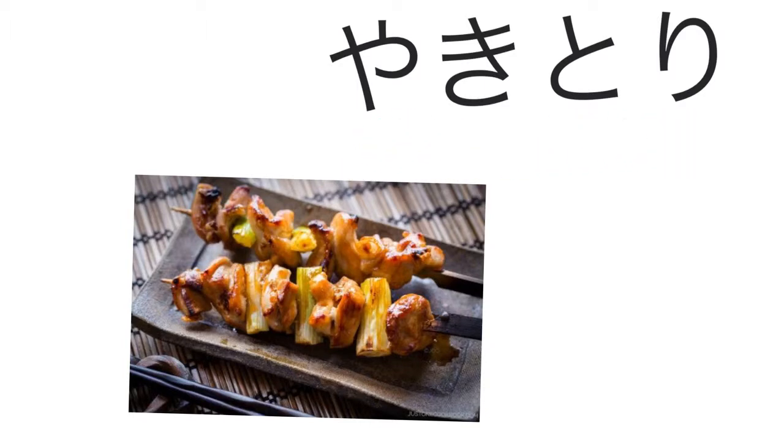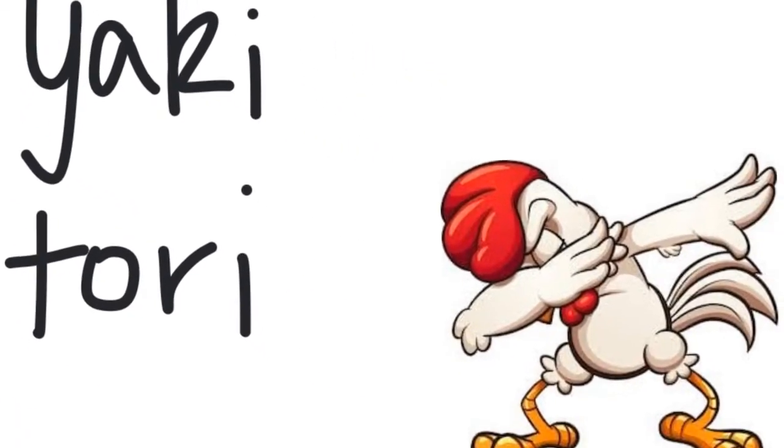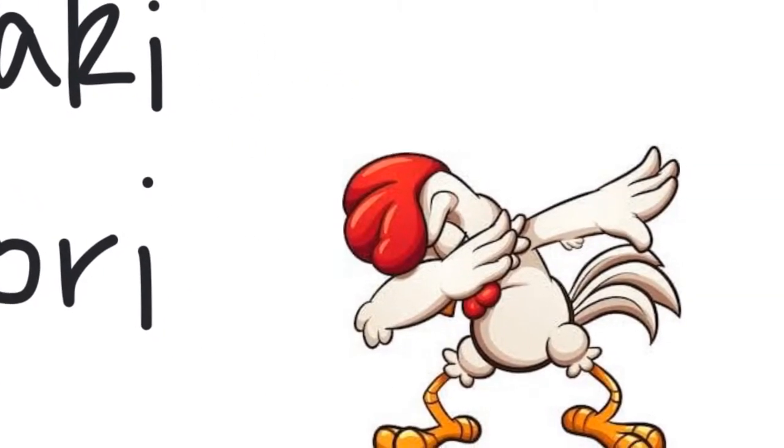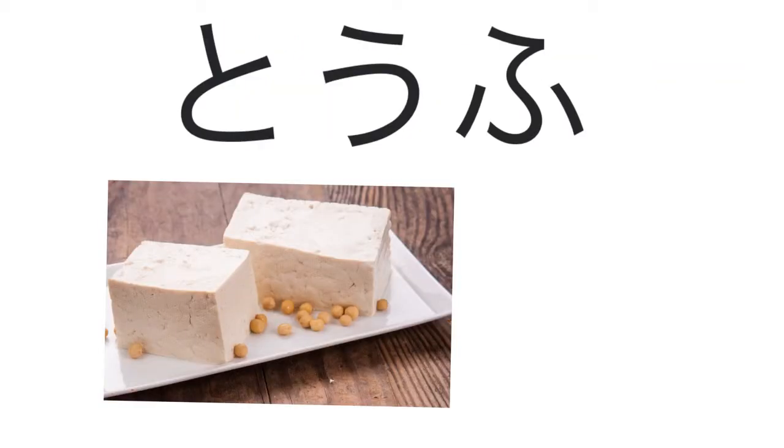The next one is yakitori. Okay, it doesn't sound very nice, yakitori. This is actually chicken. Tori means bird. And you're eating bird when you're eating chicken. I don't know if you knew that. I call this yummy tori because it's so yummy. But yaki actually means to fry things. Let's move on to the next one.